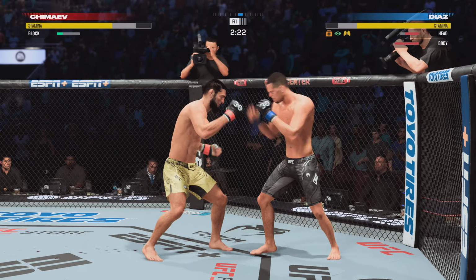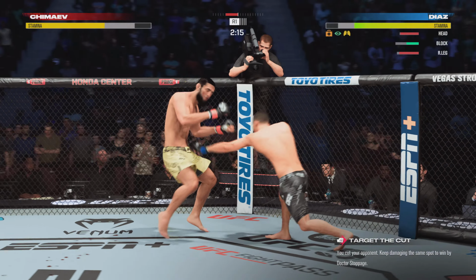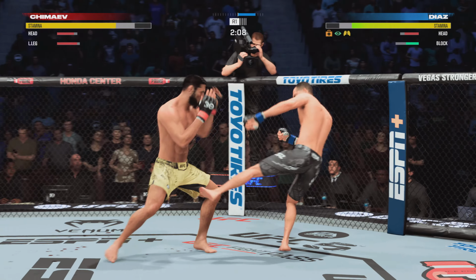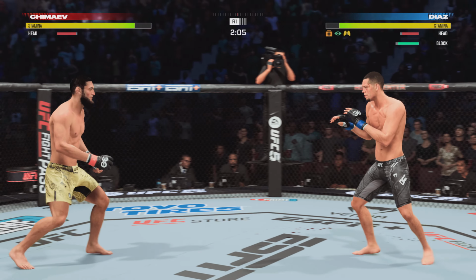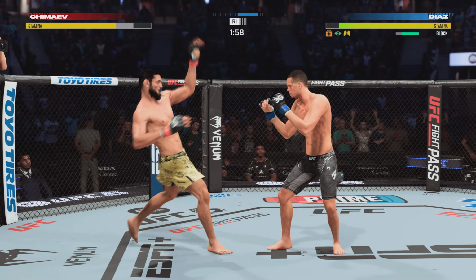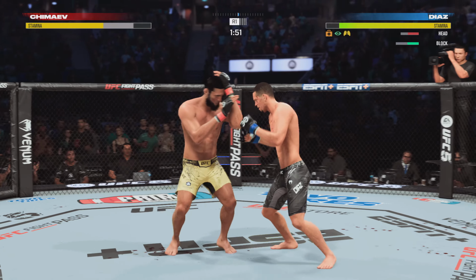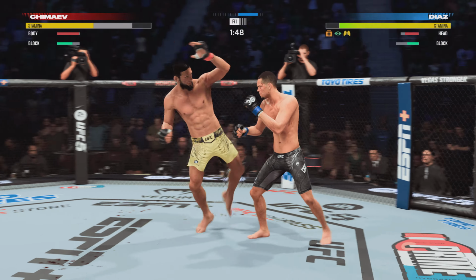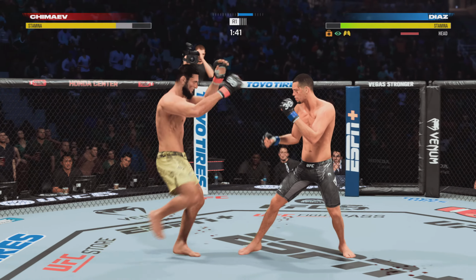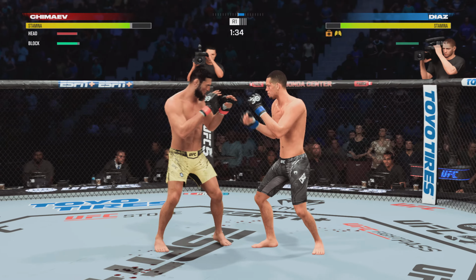Oh, how good was that combo? He is really doing a nice job stringing his shots together now. Throws that deep and it lands. Oh, and that kick is blocked. There you go. Stay tight. Grips the body there with conviction to the body. Tries to take out the leg. Beautiful leg kick lands.